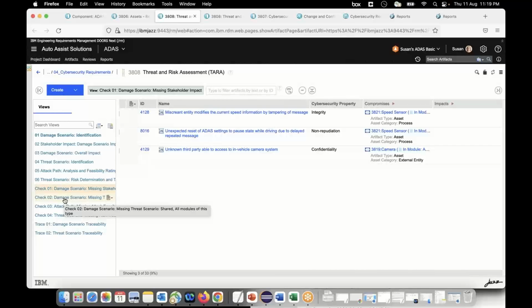Okay. Can TARA be linked with HARA? How? Oh, that's a great question. So we have an entire HARA built in within this solution as well. For the session today, we concentrated on TARA, but we have the HARA as well, where you could do your hazard analysis and you have a similar calculator.